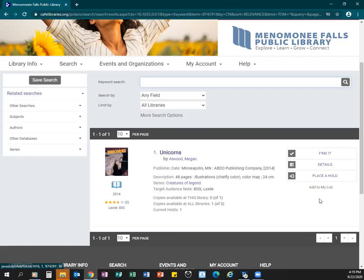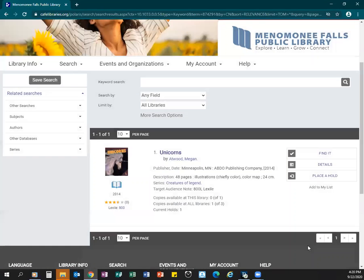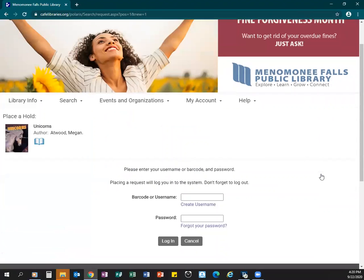So over on the side here, we'll tell you what we can do. If it's available and we want to find it in the stacks in the library, we'll be able to click on Find It. It's going to open up a box to show us the call number. So you'll use the call number, the shelf location, and you'll be able to locate that on the shelves inside the library. For now, we are going to place a hold. So that means the item will show up on a list that the staff will pull from the shelf. We'll get that checked in. You'll get a notification when it's ready for pickup, and you can stop on in.